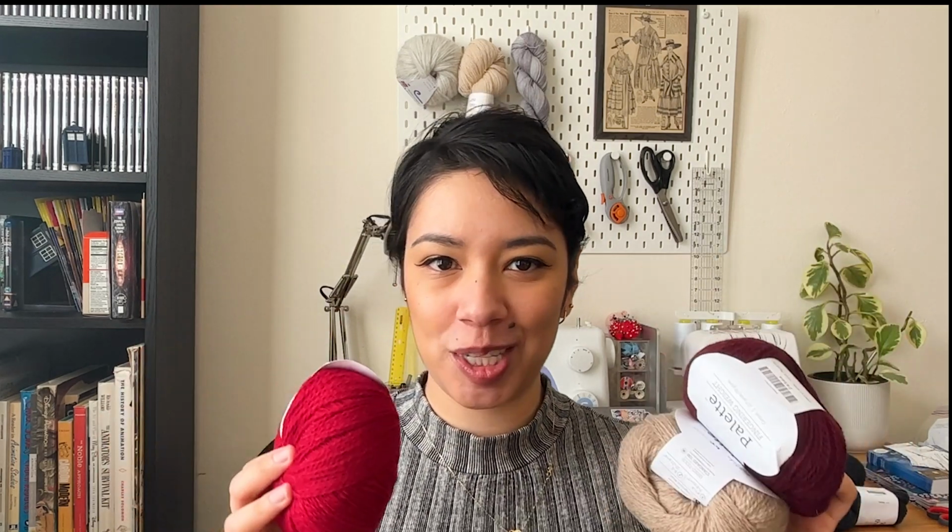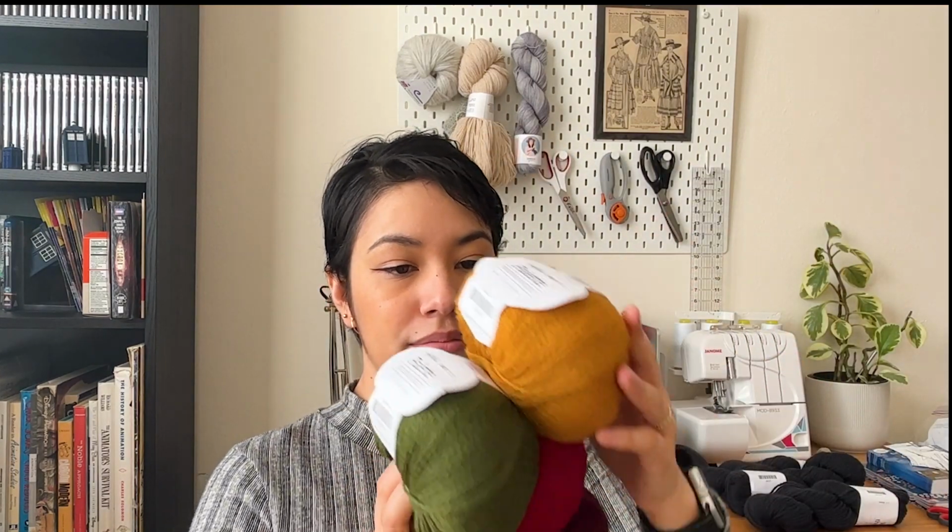So I got several colors of this, and this is another colorwork project, which I'm not gonna tell you too much about because I'm gonna make a whole video about this, but this is where the yarn comes from. And because it's colorwork, there's so many colors. I got green, I got these turmeric. It might look a little crazy right now, but I promise this is gonna work with the brown as a base. I feel like you can't go wrong with one of these light browns as a base. Once you get all of the colors out, it is a lot of Palette yarn.